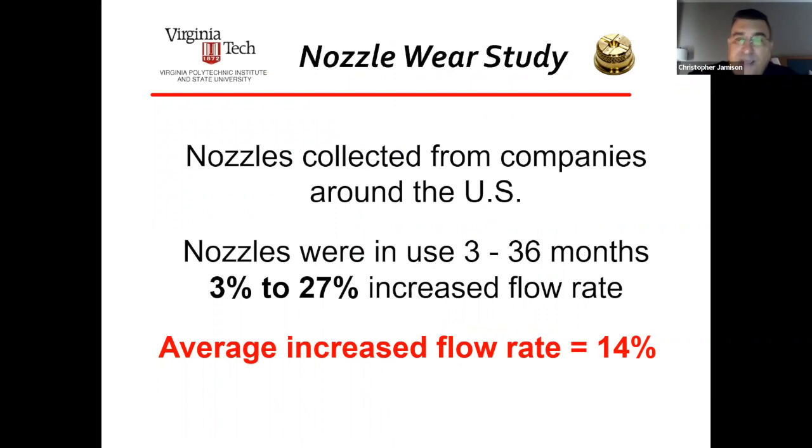So we collected nozzles from around the country. We found how long they had been used, and we looked at the increased flow rate, but the average increased flow rate across the country was about 14%. Well, guess what? The magic number to replace one of these nozzles is 15%. So on average, at any particular time, if you were to go out and pick 20 guys out there, 10 of them would need new nozzles. And that's kind of appalling when you think about it, when you're the guy that's writing the check to purchase the chemical that's being wasted.